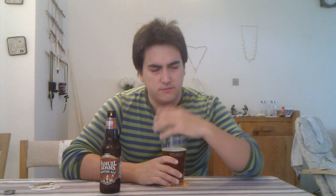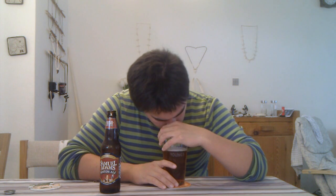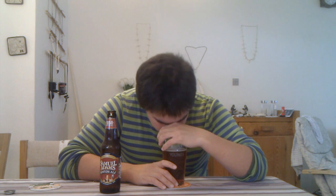I get a metallic sort of scent right away. A little malt, a little toffee. There's not much in it actually. But anyways, let's get this one tasted, and cheers guys.